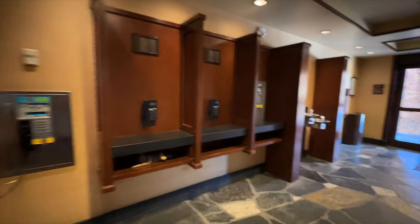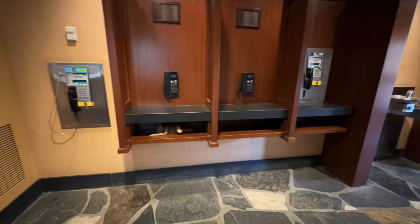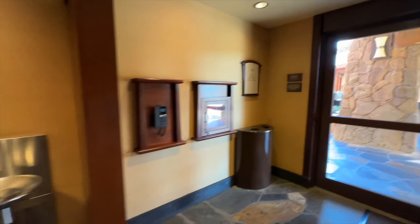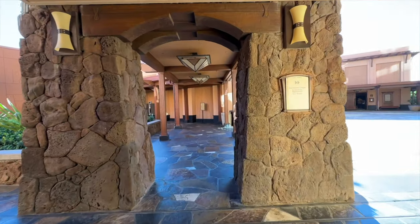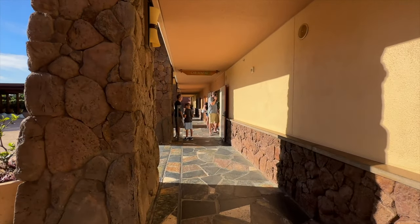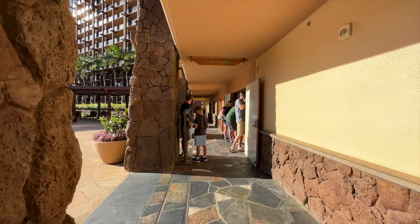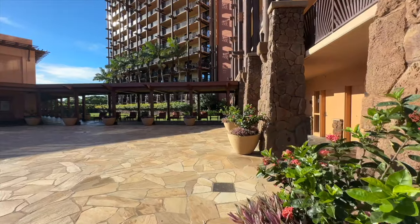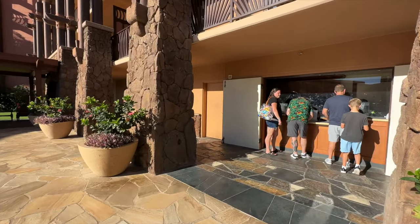So here you've got a bank of telephones, a water fountain, more telephones, more fibers here as well. And we go out, we've got the conference center and car rental. So you can rent a car on site here. If you only want a car for a couple of days, you just go there and rent it.